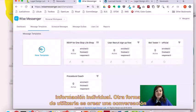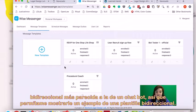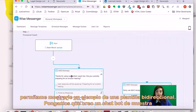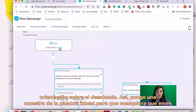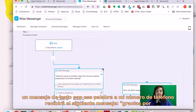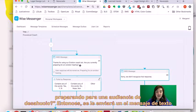Another way to use this is to build a two-way conversation, more like a chatbot. So let me show you an example of a two-way template. I was making a sample bot where people could text in to get guidance on eviction. So I have a start word here, "sample." Anyone who texts the word sample to my phone number will then be sent this next message: "Thanks for using our eviction coach bot. Are you currently preparing for an eviction hearing?"